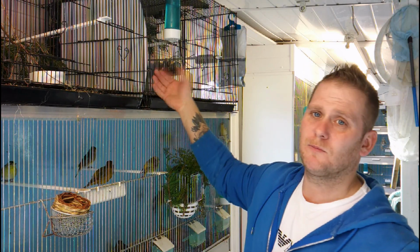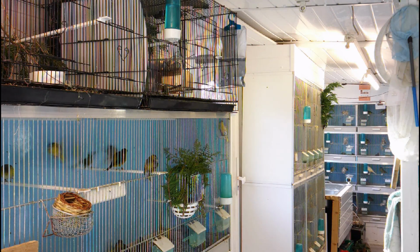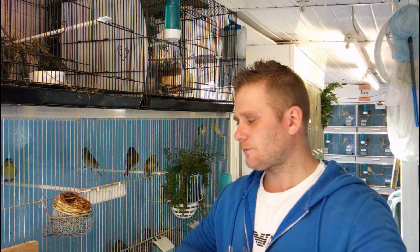I've got another seven flights to do. I don't know how many cages to deep clean before I even think about putting the birds in. As I've got the chaffinches in this one and the flights, they've been completely cleaned out, disinfected, and they're ready to go. Like I said, I'm limited with time, and for me, I prefer to spend my time enjoying the birds than trying to rush everything and doing it wrong.